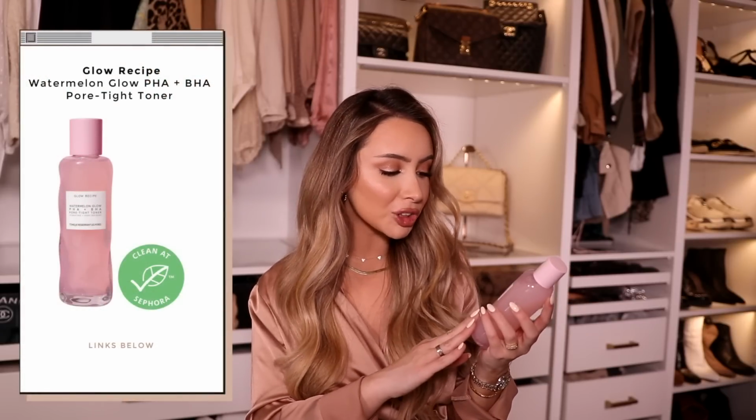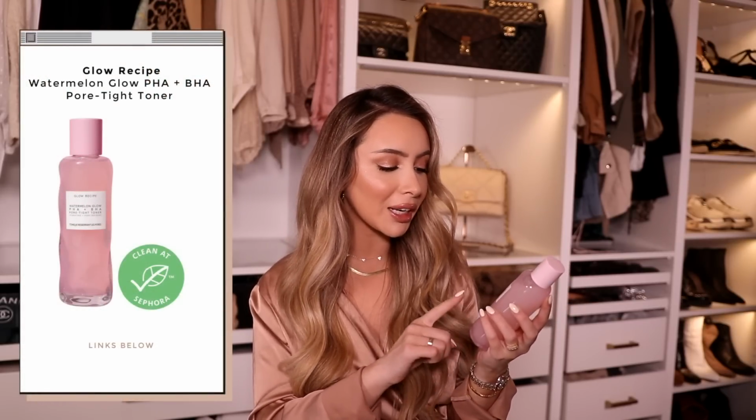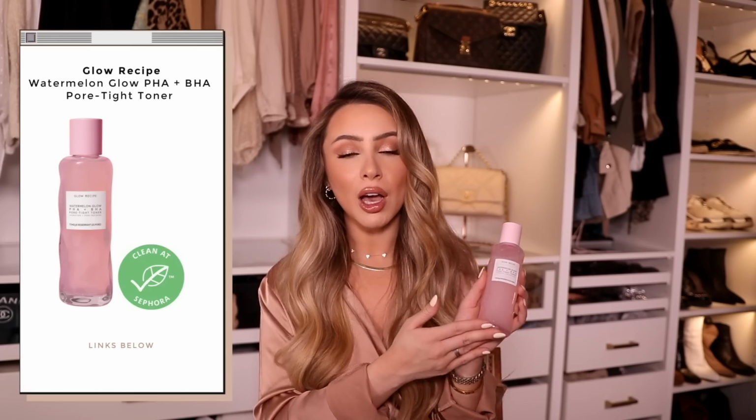The next skincare product that is actually new to me but has completely changed my skin, well, this and the next product I'm about to show you guys, is the Glow Recipe Watermelon Glow PHA and BHA Pore Tight Toner, Hydrating and Pore Refining. Not only is this bottle like the cutest bottle you will have ever seen in your life, it smells so amazing. Every time I use it, I'm this close to like shooting a spray in my mouth. Like, it just smells so good.